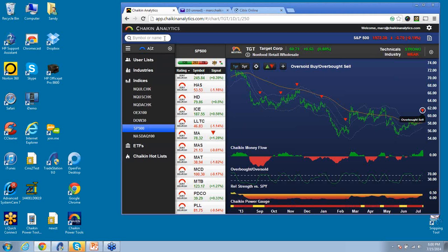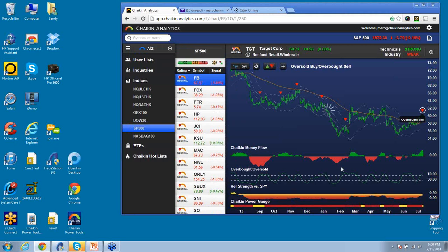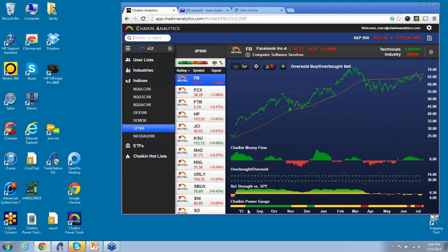Facebook. Facebook is interesting because it's had a bearish rating. Recently, it actually was bullish in the early part of the fall of '13 when the stock was 40 on the way to 70. It turned neutral and then it turned bearish again here in mid-March. It's gone sideways to slightly higher. This is a stock I wouldn't own.